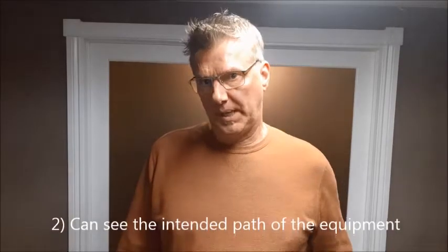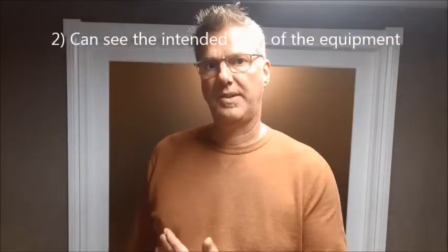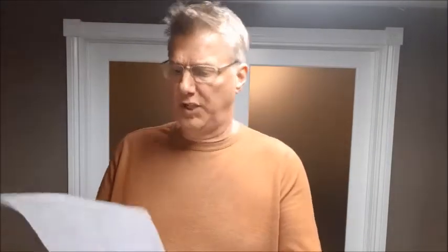Now, one thing about signalers, there's 3 rules for signalers. One is they have to remain in full eye contact of the operator of the equipment. The second condition is that the signaler spotter can see the intended path of travel. And the third thing is pretty easy: stay out of the path of travel. So that's the 3 things for spotters or signalers.